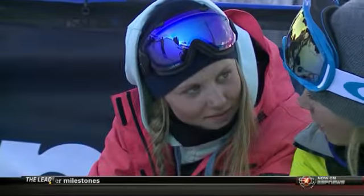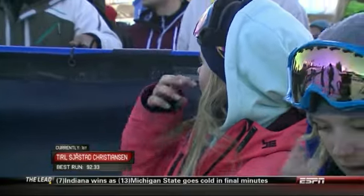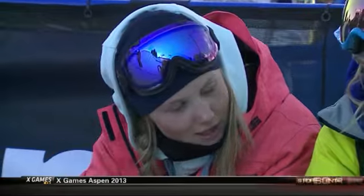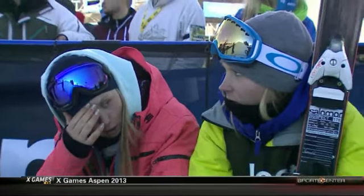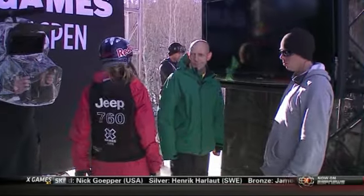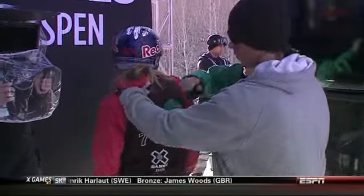Yeah, and the conditions have drastically changed. Here's a look at the current leader, Tiril Sjostak Christiansen from Norway, 17 years young, and then Hal right next to her is in second, and Battersby, who got carted off, she is currently in third. Kaya Tursky, one final run, women's slopestyle final. It's a long, long wait for a 4th gold. Will she get it?